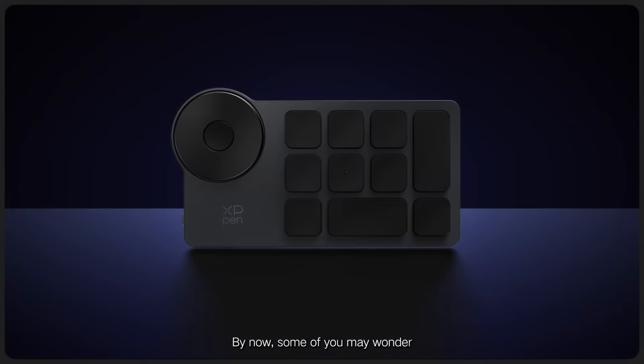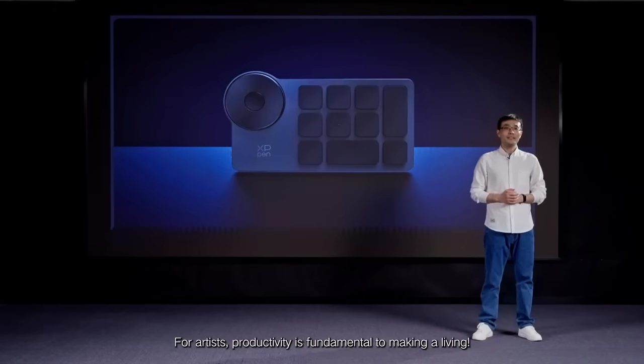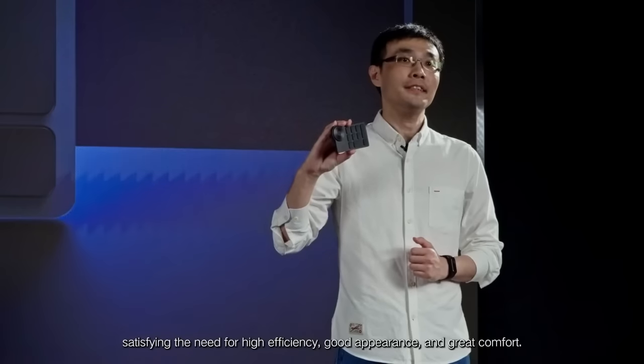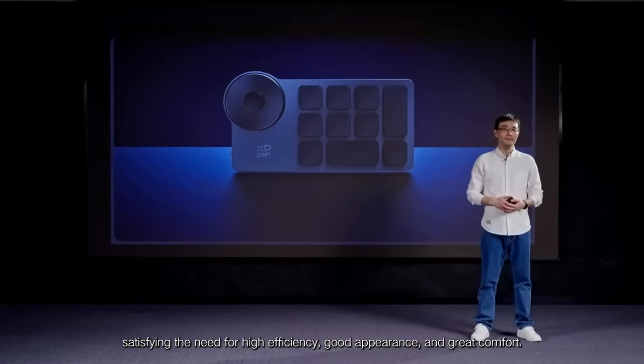By now, some of you may wonder, despite a good-looking appearance, I still want to use shortcut keys. I can't rely on a wireless shortcut remote to use the display, right? I'm not going to sacrifice productivity for a sassy appearance. For artists, productivity is fundamental to making a living. No, of course not. We will launch a brand new wireless shortcut remote, satisfying the need for high efficiency, good appearance, and great comfort.